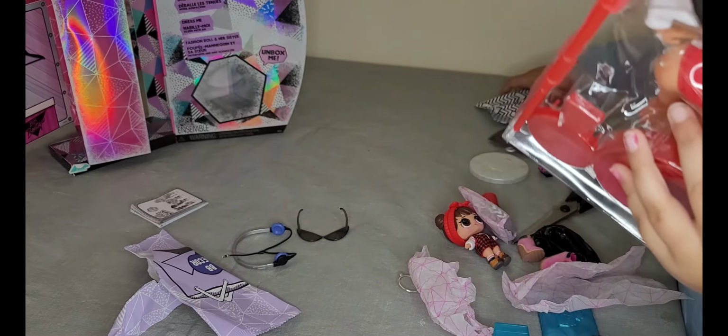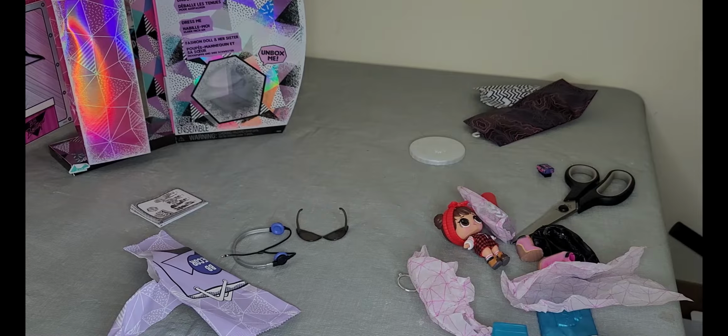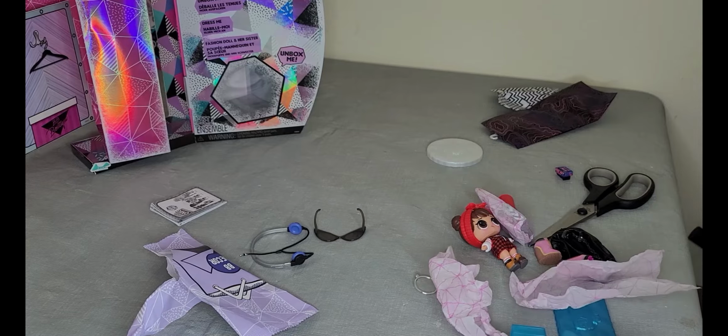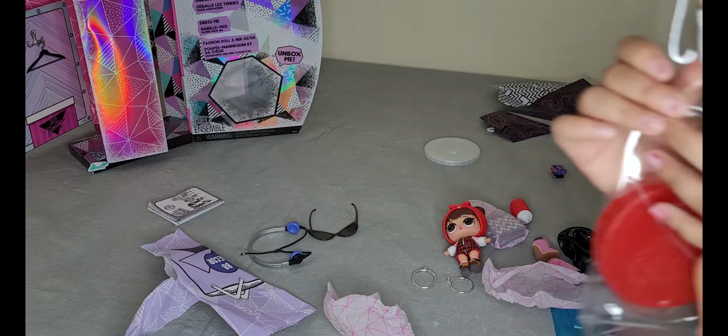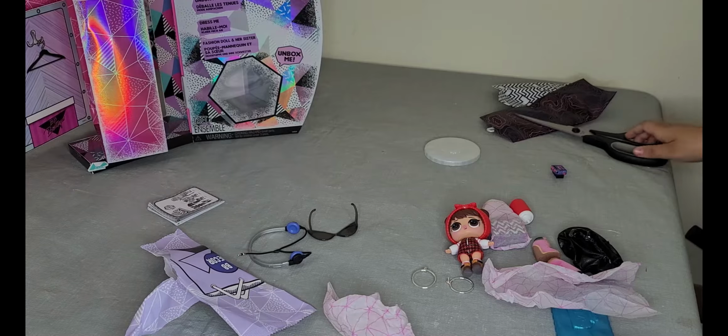Now, time to dress the big sister up. Oh, and we also have a brush with the doll, if you didn't see it. Okay, let's read the mom. The big sister. Guys, look, her nails are painted.